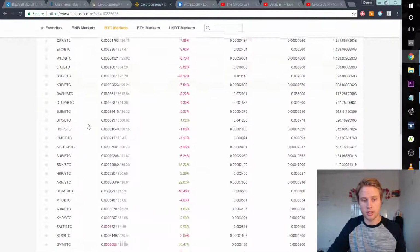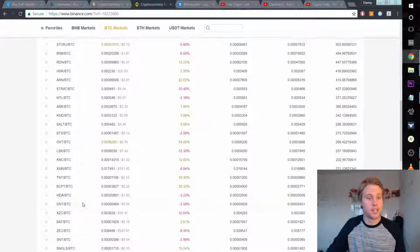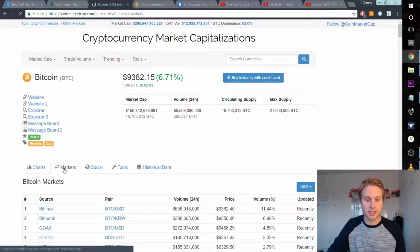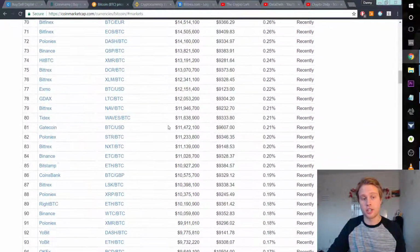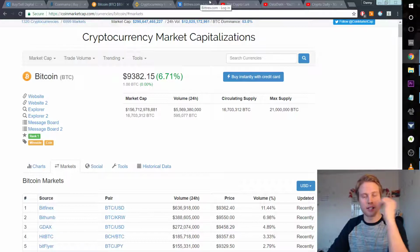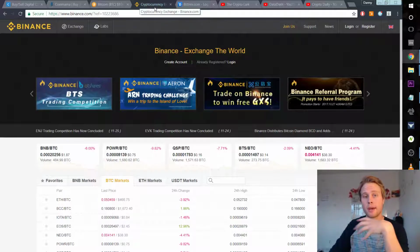This is all the current currencies they do offer and sell, which is huge. If you go to CoinMarketCap and look at Bitcoin, let's just see which markets exist. Obviously it's going to be on every one, but there are a lot of different exchanges, tons of them. Check them out. Bittrex and Binance are my favorites though. There's not really a specific one I would recommend.